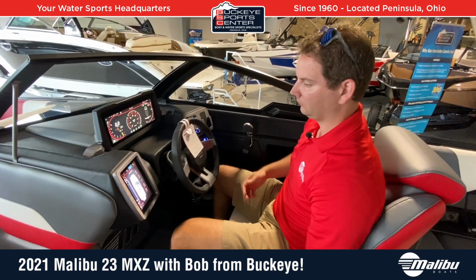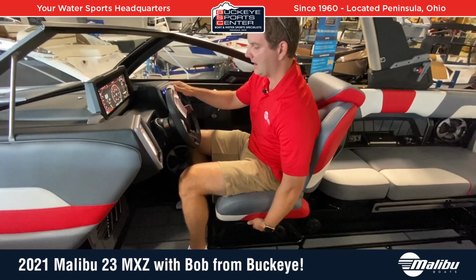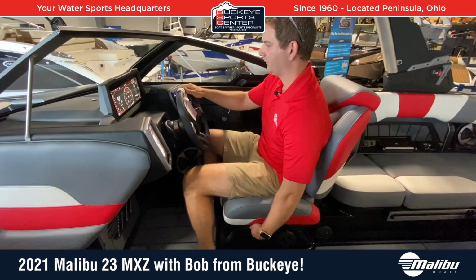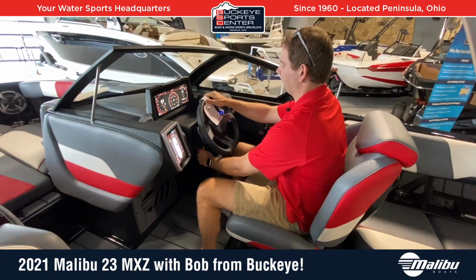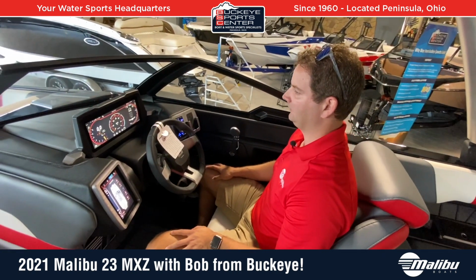And then all your seat controls are on the left hand side. I can slide forward, I can slide back. I also can pivot the seat left to right. All conveniently located, easy. Obviously the steering wheel tilts up and down. So excellent ergonomics for the system, but really the dash is where things come together, and Malibu just makes it super easy to use.